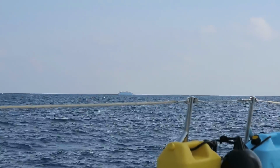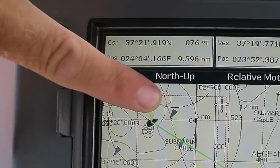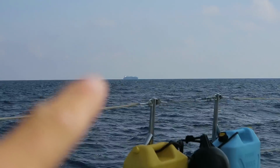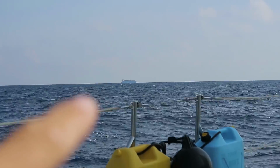You may have just heard me mention that the AIS had gone off. So I think this is a good opportunity for me to give a short explanation as to how we use AIS on board ABC. Out there on the horizon you can see a big cargo ship and it's definitely headed in our direction.